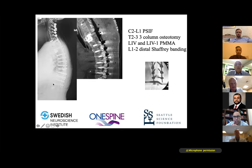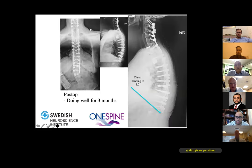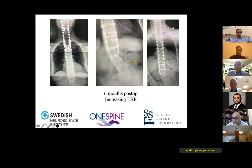So LIV and LIV minus one PMMA, but I did feel better about stopping at L1, which as we continue, so distal banding down here, so far so good. But now what you're starting to see is that this collapse at the bottom, which seemed to be pretty asymptomatic, is clearly worsening. So this is a recent film. She's now 6 months out. She's very grateful. She actually neurologically did amazingly well. We got her off the alcohol. We augmented her nutrition dramatically. And so she's done quite well.